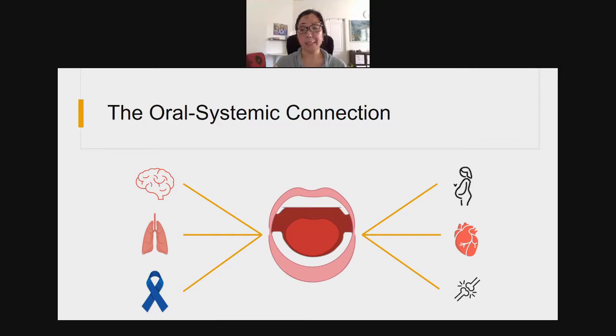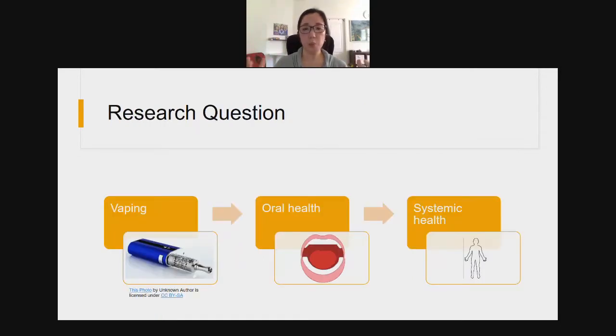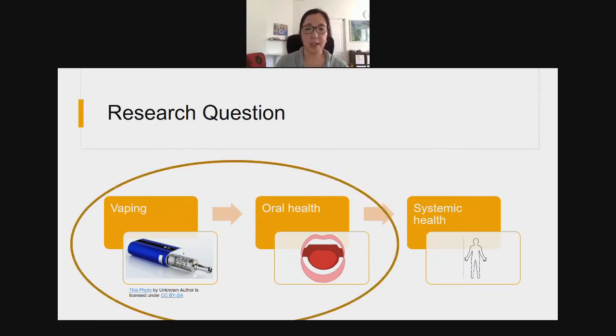Next slide, please. So that's really what this vein of my research looks at: what does vaping do, or does it do anything to the oral cavity? And then how is the state of a vaper's oral health associated with a given extraoral condition? And to tackle that, if you hit the next slide, I really wanted to just focus on this part of the equation. What does vaping do to the oral cavity?